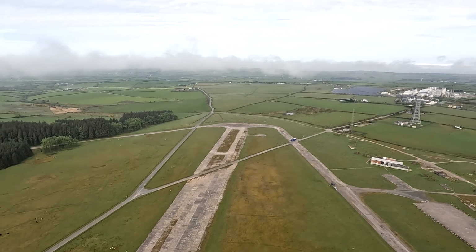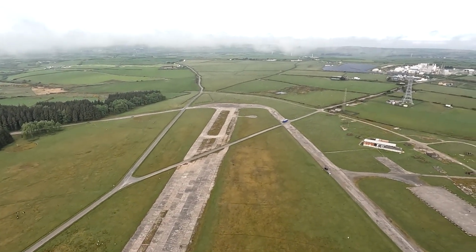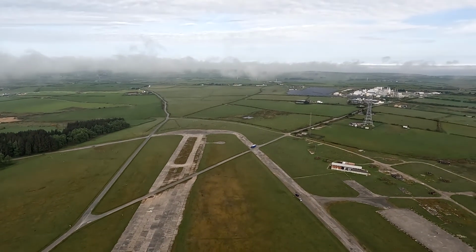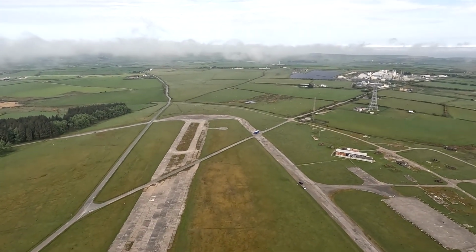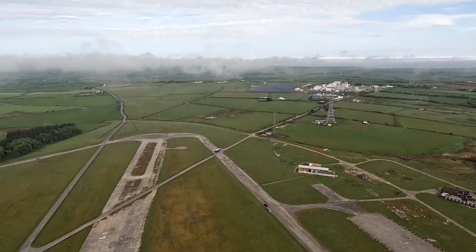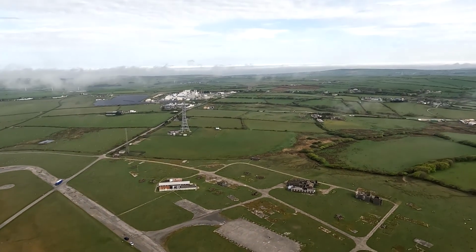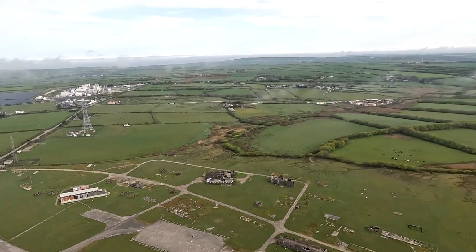Climbing out of Davidstow. Now we have to climb to 1,000 feet before leaving the climb out area, which is towards this end of the field in the Paramotor designated area. I'm now at just under 500 feet. That's 500 feet. Gonna make a turn.